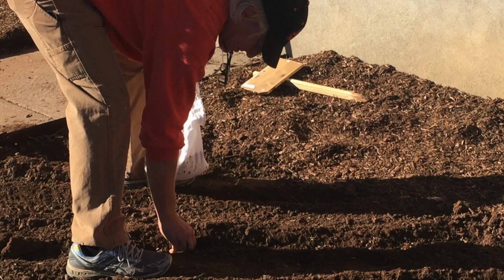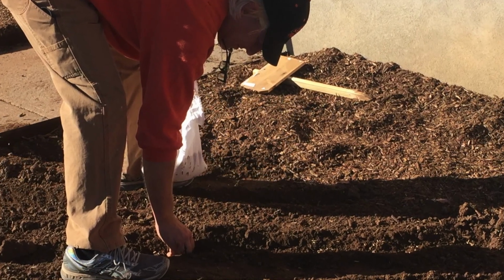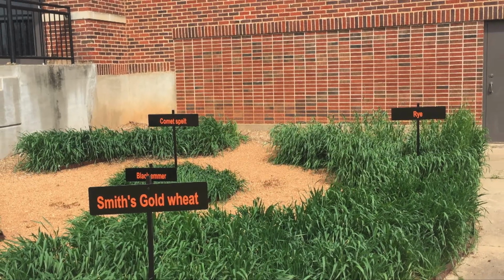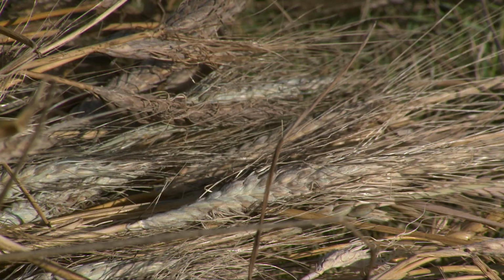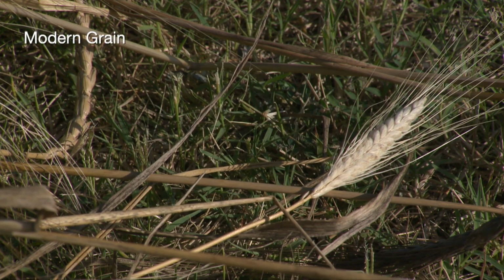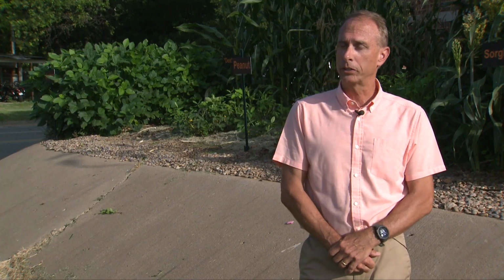The team planted both ancient and modern wheat to give the public a unique perspective. We can show them all the pictures in the world, but to actually see them, feel them, and watch them grow, that's just a perfect opportunity. The nutritional, there's not a whole lot of differences. In productivity, there's huge differences. It comes down to the point, well, can we really feed the world with those ancient grains?